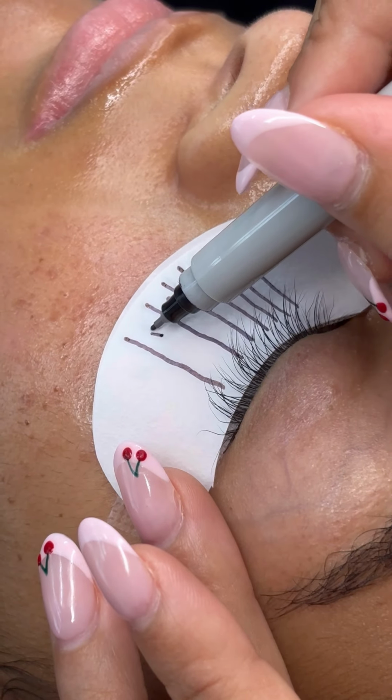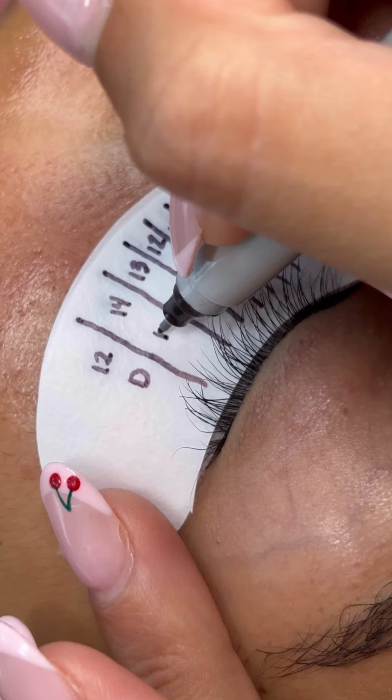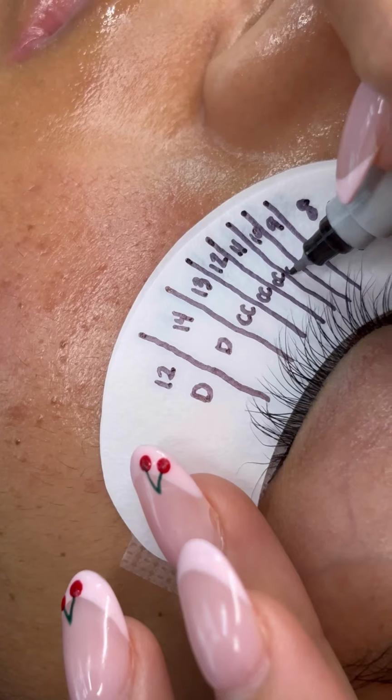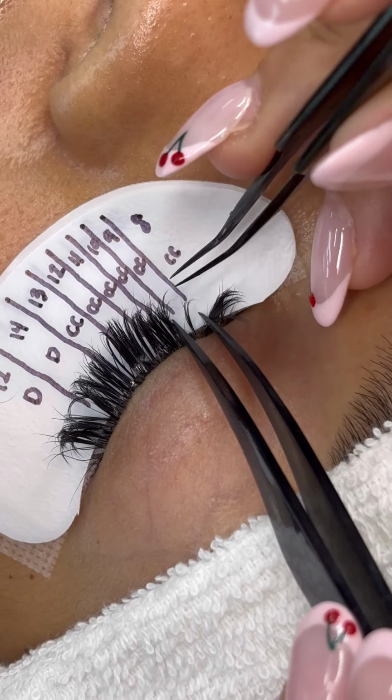Number 3 is improper placement. This can mean that your bases are lifting or the lashes just aren't fully bonded to the natural lashes. The bases have to be fully bonded or else the lashes will just pop off super easily, causing poor retention.